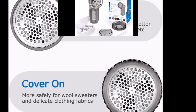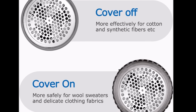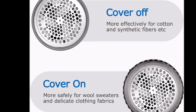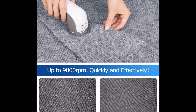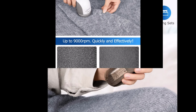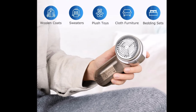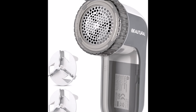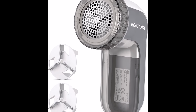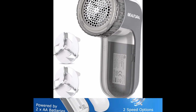There's a spacer to protect your finer pieces, and if you're tackling stubborn fuzz in tough spots, just remove it for a closer pass. The safety lock is a thoughtful touch too. It won't run unless everything's securely in place. Whether it's sweaters, bed sheets, or your favorite hoodie, this battery-powered tool quietly keeps them all looking fresh, polished, and just like new, without needing a trip to the dry cleaners.